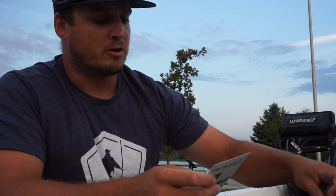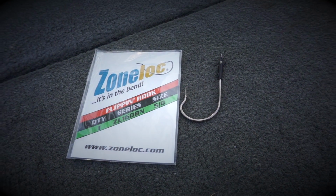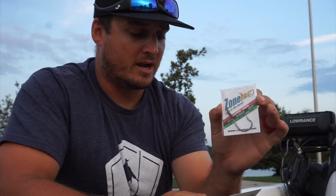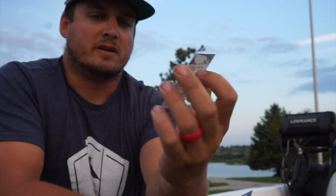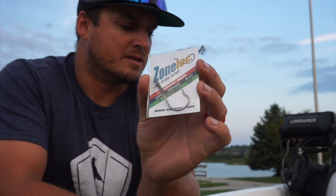Next one is the Flippin' Hook by Zone Lock. Kind of a cool bend on this hook right here. It says no escape on it, so hopefully the fish will not escape. We're gonna tie a bait on there. It's a straight shank flipping hook. We'll see if that interesting 5/0 shape on that will keep the fish from coming off quite as easy. So that's a cool bait. Another one that'd be great for that little punch rig.